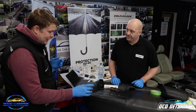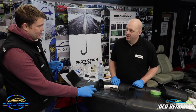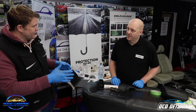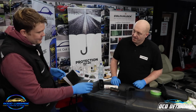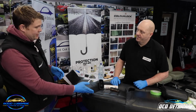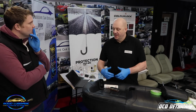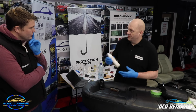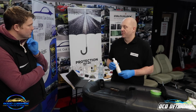So this was a strong cleaner that we used on this one. Would a mild cleaner have gotten the same results? I don't think it would have, due to the pH scale, and this one is more alkaline based. But going forward, after cleaning with the strong cleaner, could we use the mild cleaner after? Yeah, the mild cleaner would be recommended. As we said before, you don't want to use strong cleaner for regular maintenance, so the mild cleaner would be the way to go, yeah.